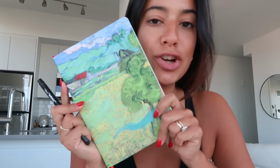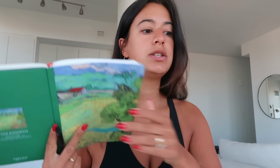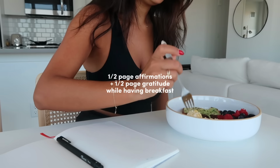I'm gonna do my journaling, affirmations, and gratitudes. I haven't done this since move-in day, so it's been about a week, and I've definitely noticed it in my mindset, how it affects me to not do this as consistently. But as a healing perfectionist and as someone who's more about consistency than perfection, we just get back into it. We start again instead of dropping it because you stopped doing it and then giving up on yourself. So that's what I'm gonna do while I eat, and then I'm gonna go on a walk.